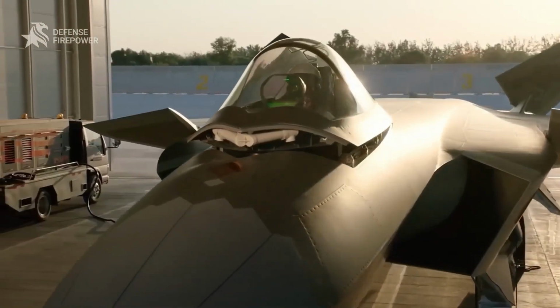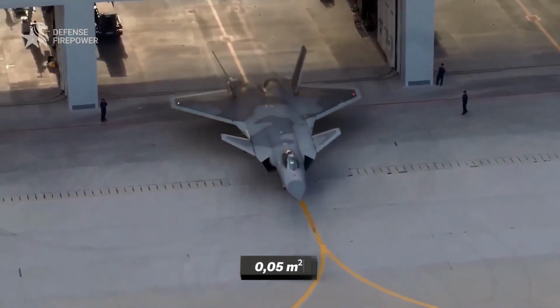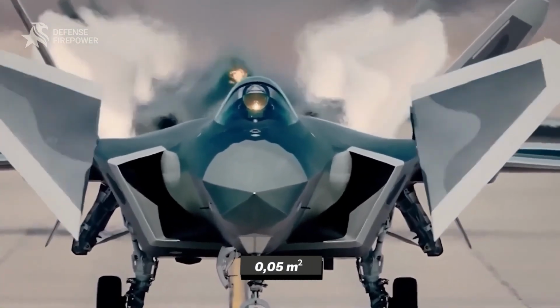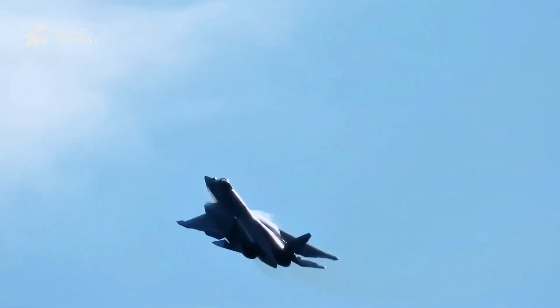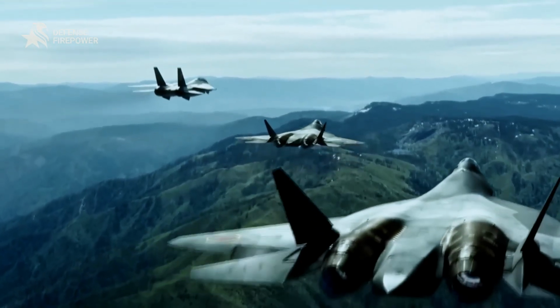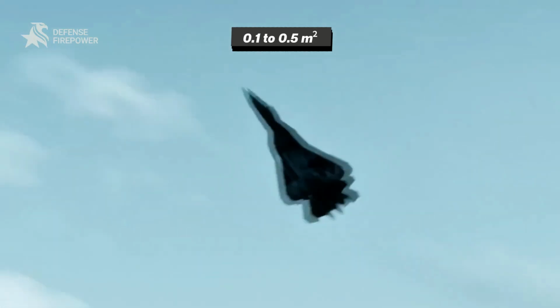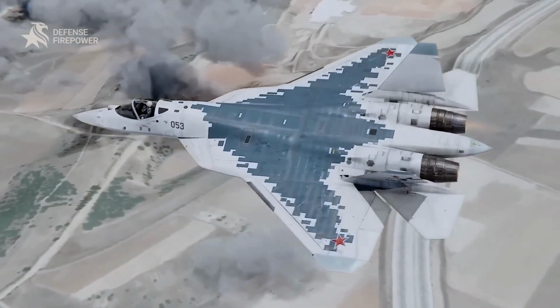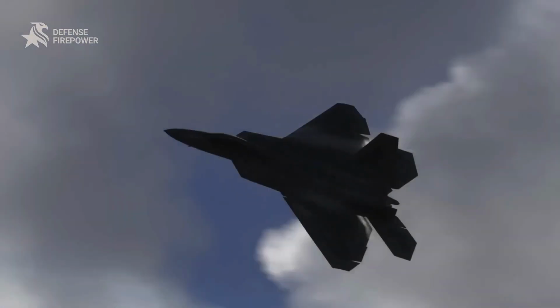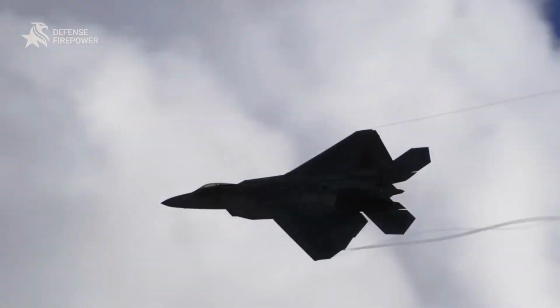China's J-20 clocks in around 0.05 square meters, still stealthy but more peekaboo than now you see me, now you don't. And Russia's Su-57? With an RCS anywhere from 0.1 to 0.5 square meters, it might as well be wearing neon stripes. In modern air combat, not being seen is half the victory, sometimes more.